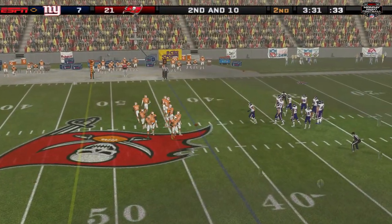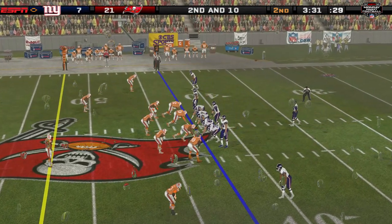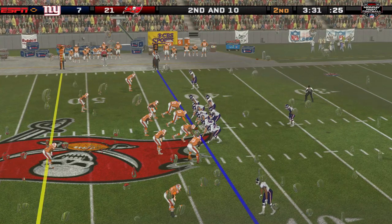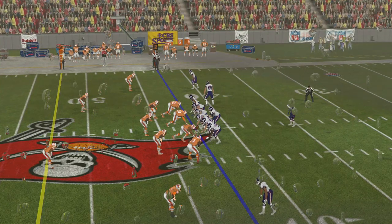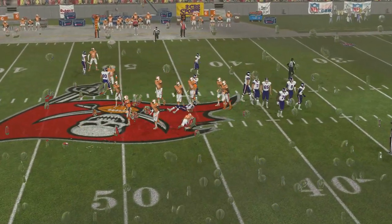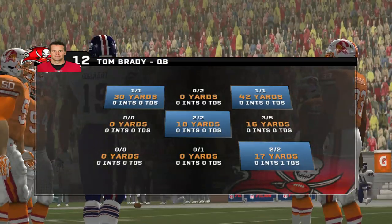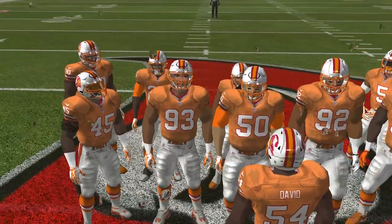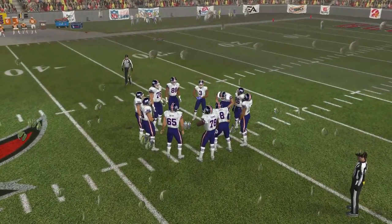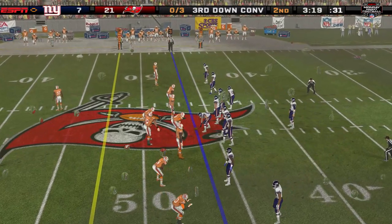Second and 10. Ball on the 42-yard line. Number 80 moves in motion. They're blitzing, and he makes the grab. Number 31 is there on the stop at the 46-yard line. Number 19 didn't have much room to do anything with that one. Yeah, they had the coverage, and they made the sure play instead of trying something fancy, like going for the picks. Ball on the 46-yard line.